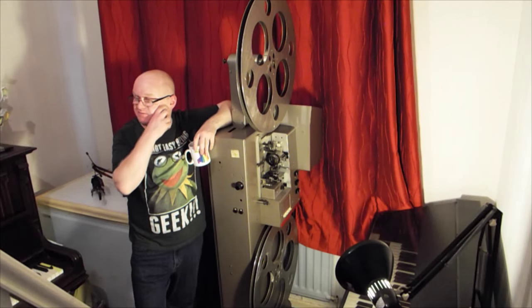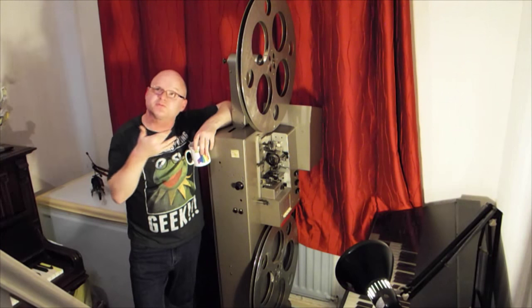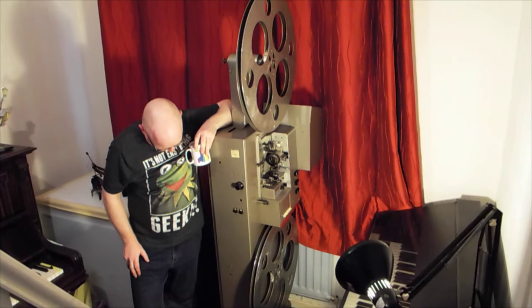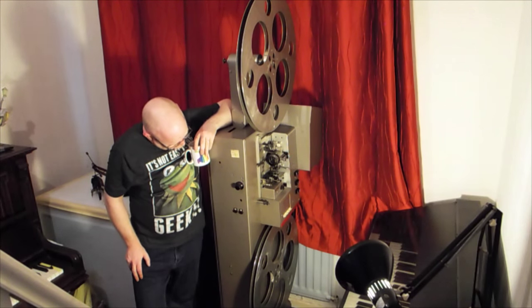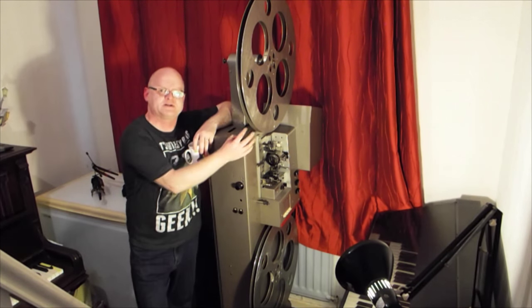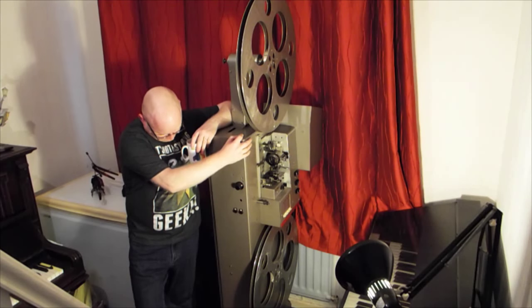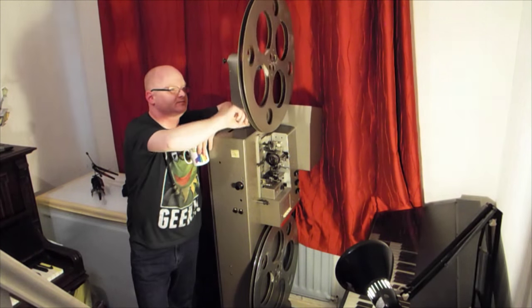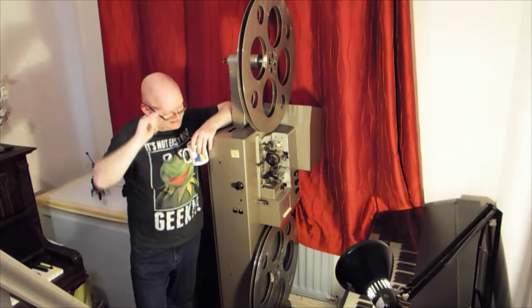And it's getting really hot in here, because I haven't got the windows open, because it's noisy. Anyway, so here we are. This is a 1960s, we think, because there's very little to no information about these on the internet. Philips FP-16, it's a 16mm projector. Built in the mid-60s, we think.